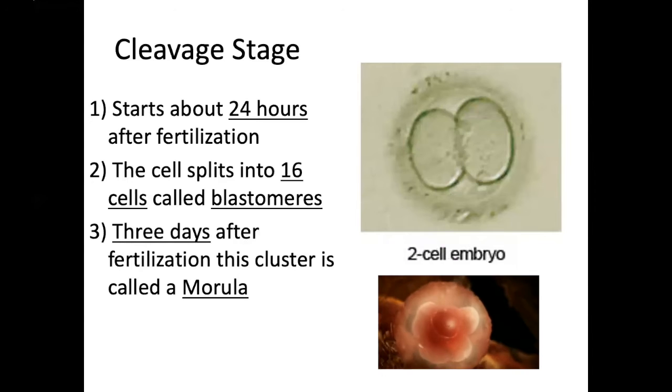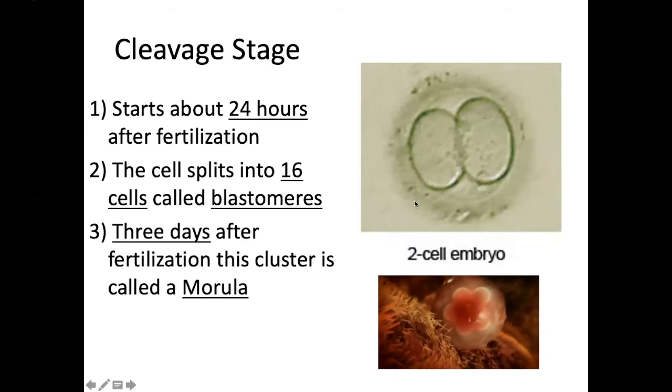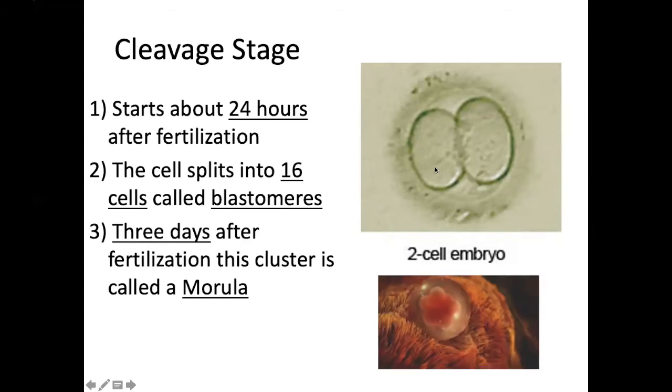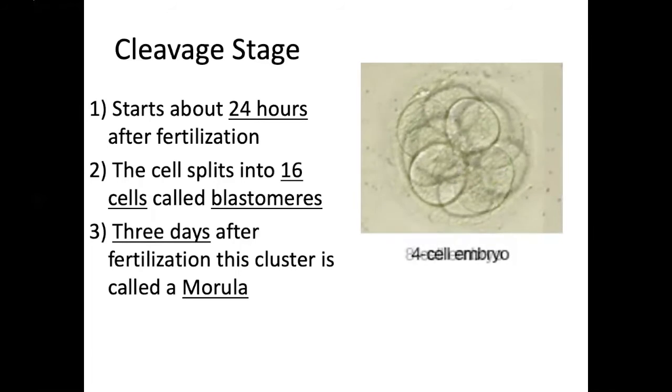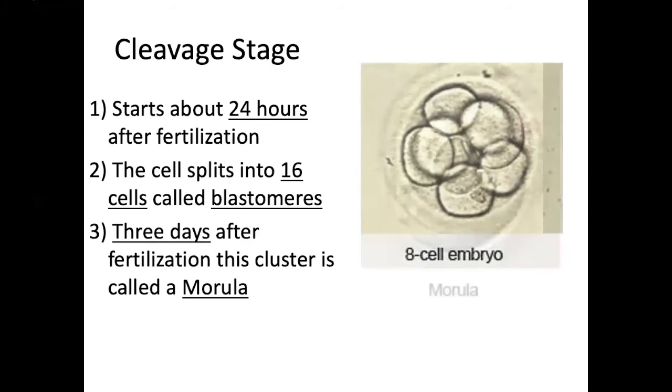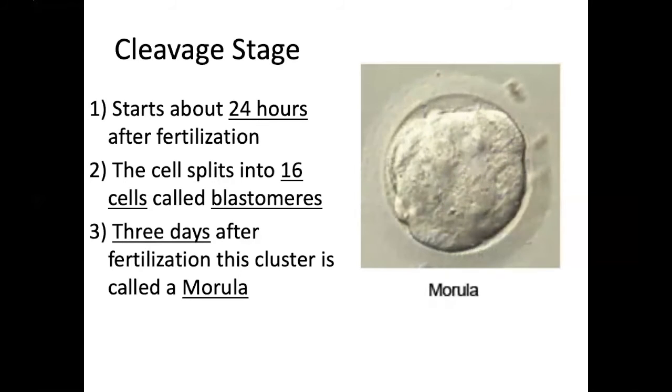All right, so back again. Stage 1 was 1 cell. Stage 2 becomes 2 cells. Stage 2 stays this way for a while until you get 16 cells.